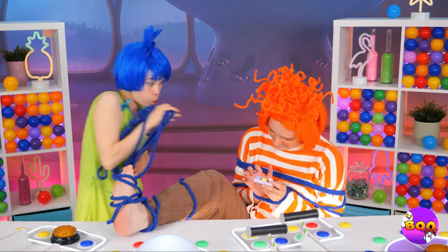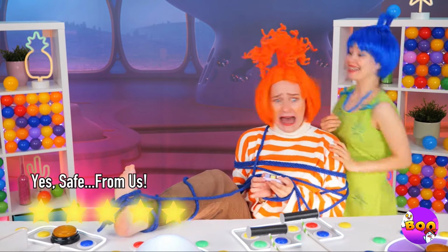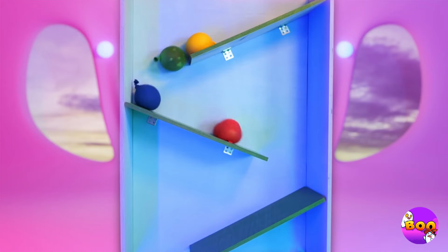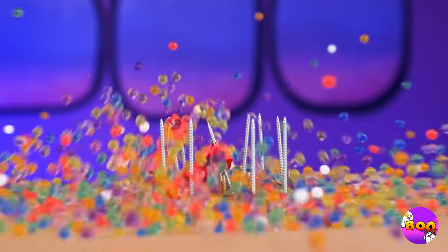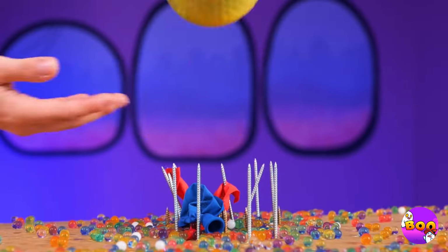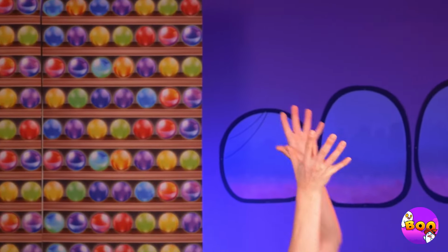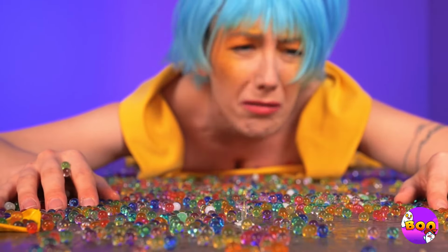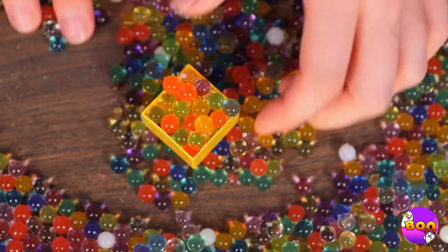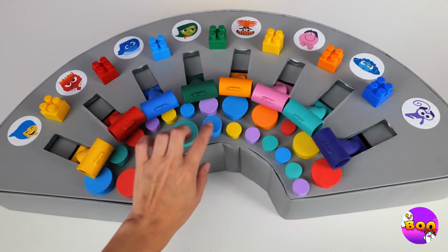While you're distracted, let's keep you nice and safe. Time to drop the balloons. Guess safe landings are Joy's department. Just watch out for all those water beads. Hey, wait, there are blocks under the beads. They're just what our control panel needs.